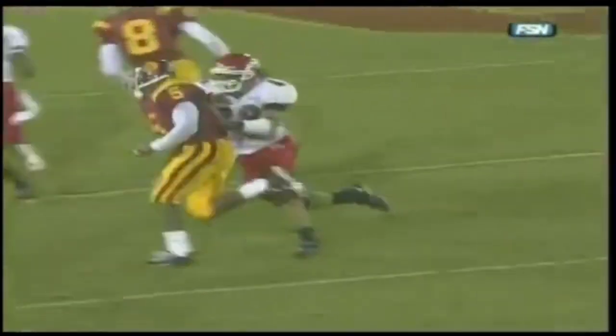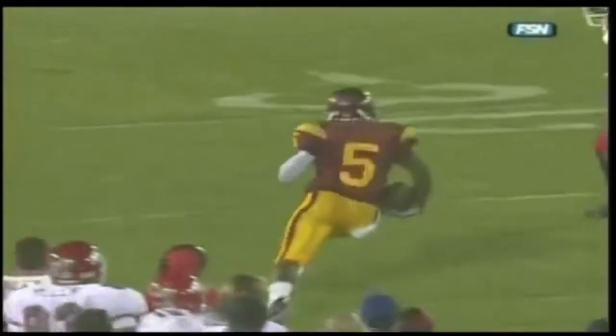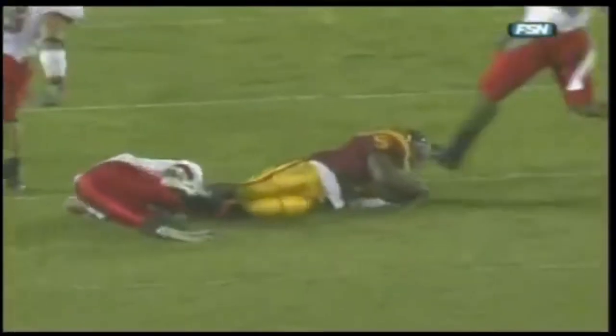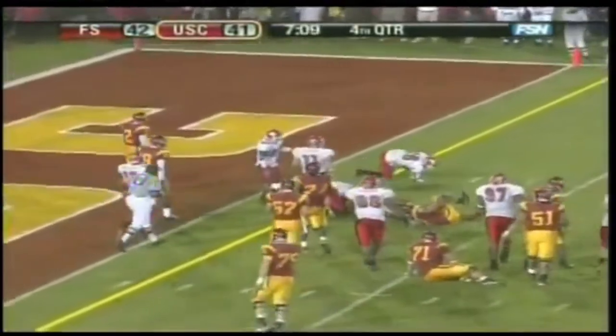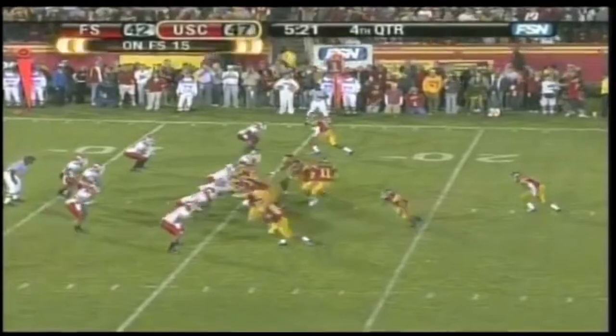Matt Leinart seeing the mismatch. Reggie Bush on a linebacker, nothing that linebacker can do. Reggie Bush running the wheel route. They drop it between the backfield now. Here's Reggie right up the middle, and he kept his feet, gets it down to the 2 yard line. Should point out USC can't miss South Bend, Indiana.